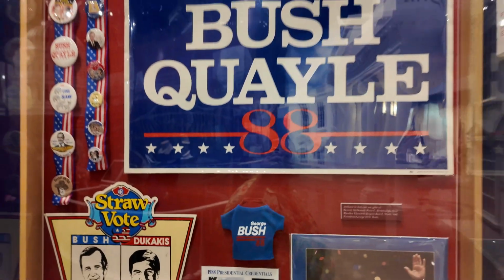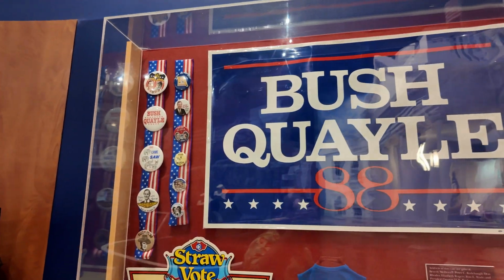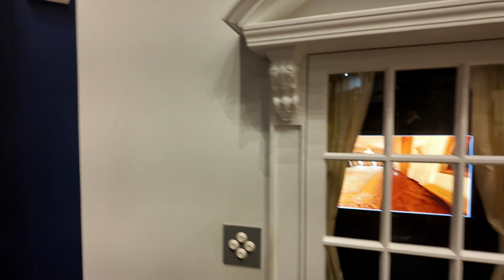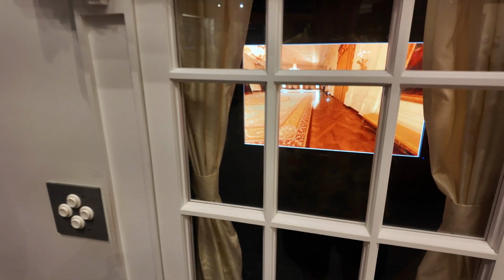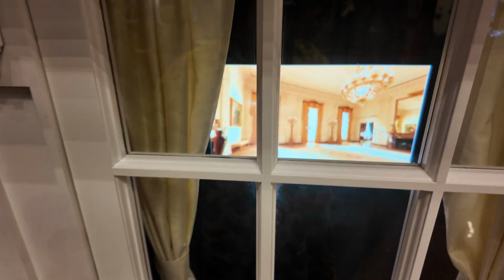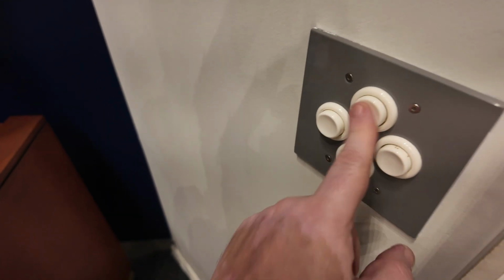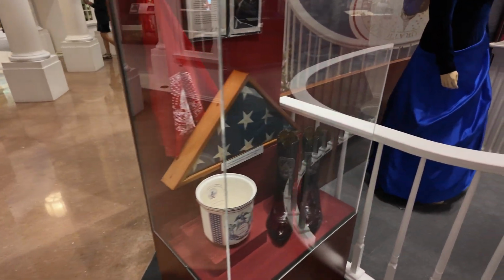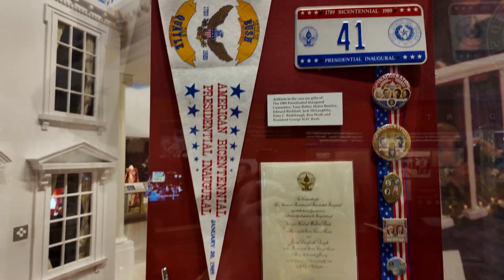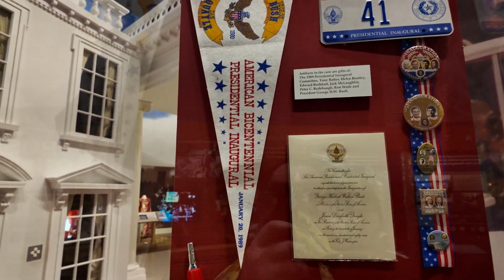But yeah, this is when he ran with Quayle. Yeah, that's where Dan Quayle comes from. And that's kind of cool. So you can actually see in the rooms of the White House. This is in a time before 360 was really a thing, when this museum was built. There's not VR headsets or anything. There's buttons to push. But here's the inauguration night. Again, these are interesting things to see, because elsewise you wouldn't see it.